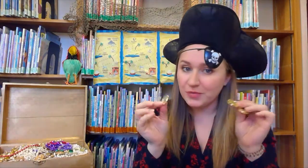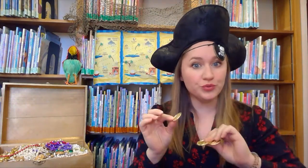So we know pirates love treasure. They love jewels, and they also love gold, but sometimes they call them doubloons. Can you say that? Doubloons. We're going to sing a song now that says the word doubloons in it, and it sounds a little bit like the zoom, zoom, zoom, we're going to the moon song that we sing at story time sometimes together. It goes like this.